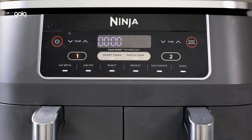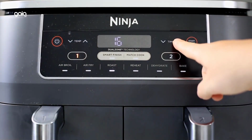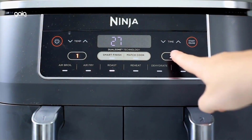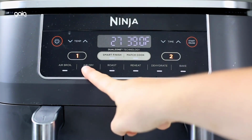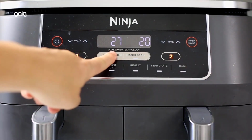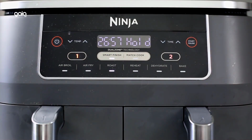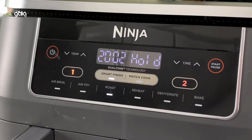XL capacity. The 8-quart air fryer capacity lets you fit mains and sides at the same time for making quick family meals, or up to 4 pounds of French fries or chicken wings. Separate heating zones. 2 independent 4-quart zones have their own cooking baskets, cyclonic fans, and rapid heaters. Easy cleaning. Easy to clean baskets and dishwasher-safe crisper plates.